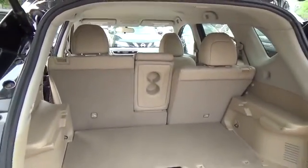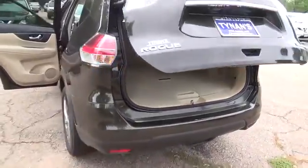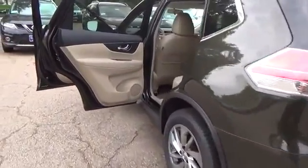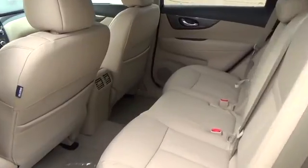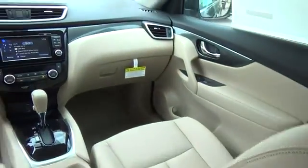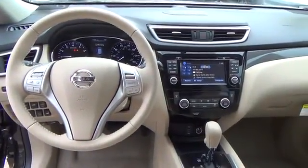Features include LED daytime running lights, eco mode, rear-view monitor, advanced drive assist display, 70 cubic foot cargo capacity, and divide and hide cargo system, Nissan Intelligent Key with push-button ignition, dual-zone automatic temperature control, six-way power driver seat, 18-inch aluminum alloy wheels, Nissan Connect with navigation and mobile apps, around-view monitor, leather-appointed seats.